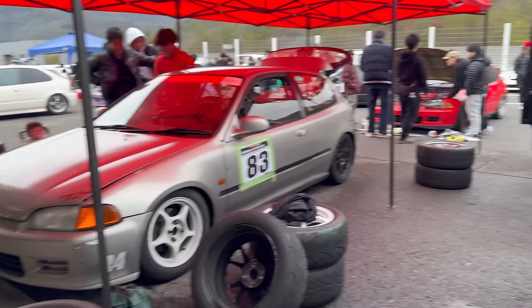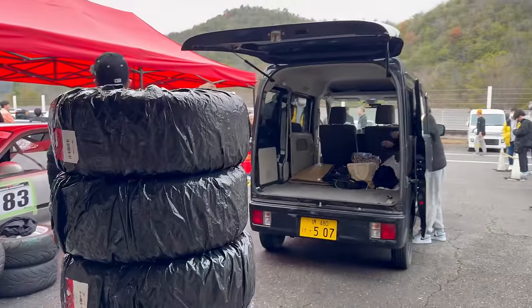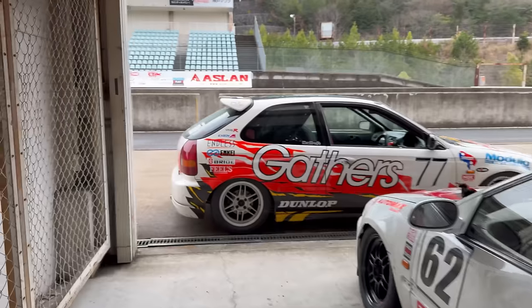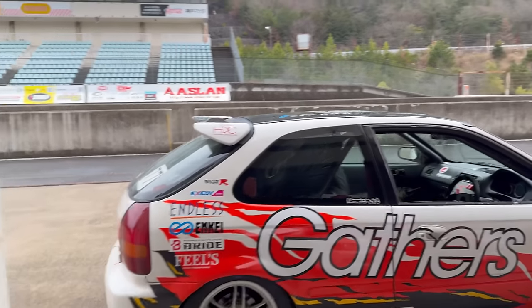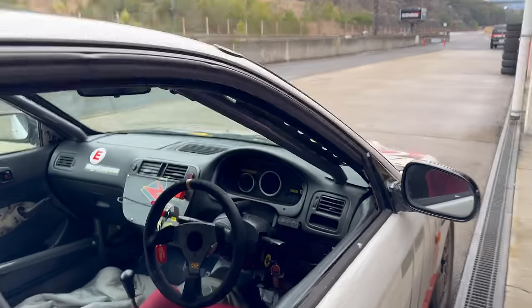Everybody's packing up. Cars are getting loaded up. Tires, miscellaneous parts, getting stuffed into little K cars. But what a day, dude. Osaka-sama deshita. Minasan, thank you everyone for your hard work. Amazing, amazing day.